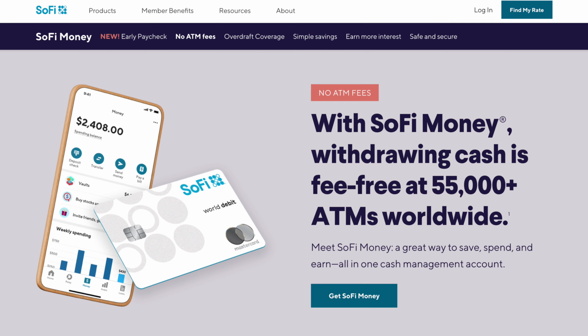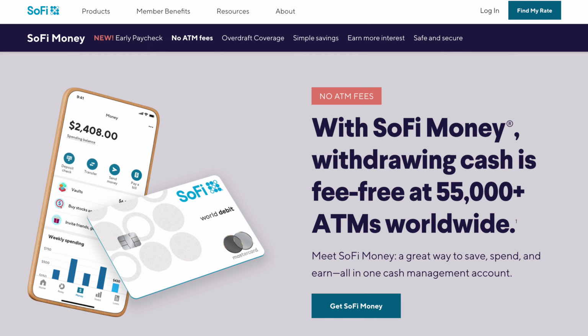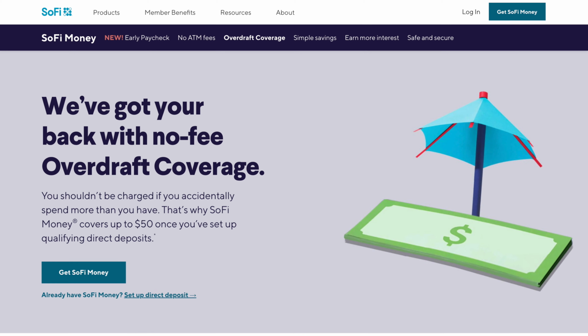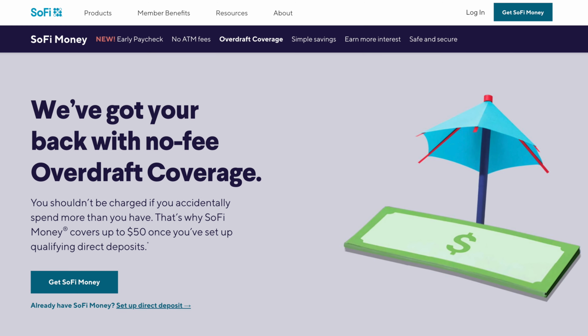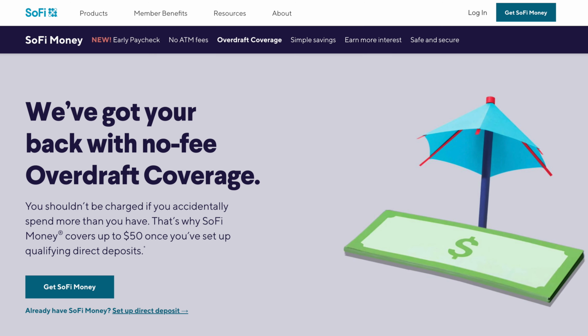With SoFi, you have absolutely no fees across the board, you have access to their network of 55,000 free-to-use ATMs, and you have free overdraft protection, meaning if you accidentally overdraft this account, then no worries, SoFi is going to cover you up to $50 worth of overdraft, and they will not charge you any fees at all.